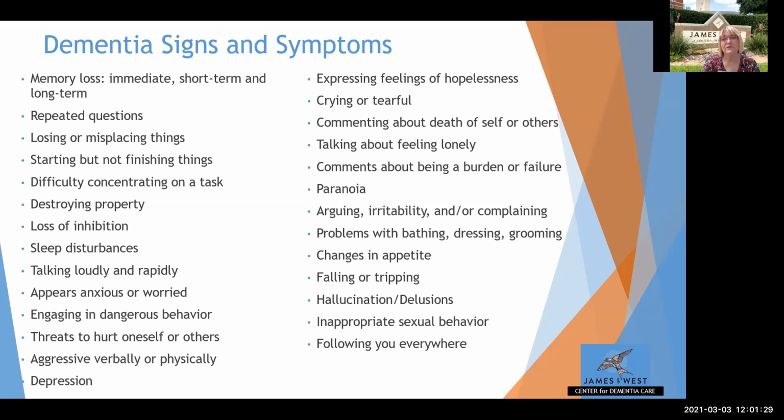Earlier in the disease, folks will talk about being a burden, or, you're too busy, I don't want to call on the kids to help, I'm just a burden, that type thing. Having problems with bathing, dressing, grooming, anything that has sequence, anything that has order, you may start seeing issues with that. Changes in appetite, where they either gorge because they're not remembering that they just ate 30 minutes ago, or they're not eating because they think they just ate.